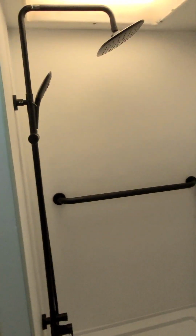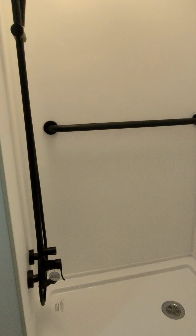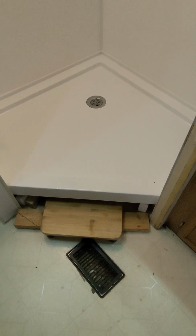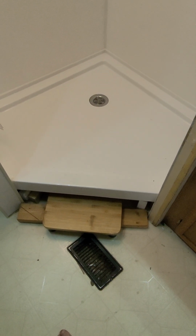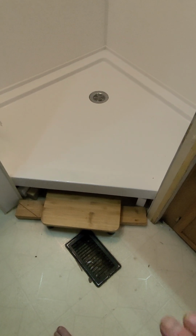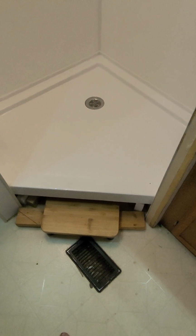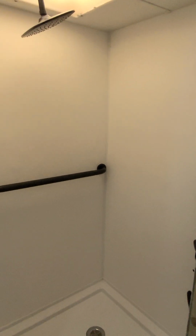Some finishing touches. But I just couldn't wait to share that I now have a shower that I can step into. There is a step there that can come out, but it needs to be a little bit wider and a little bit deeper. And so there is going to be a custom step there that can be stored underneath it and be pulled out when I need it. So I have the floor space readily available during other times.